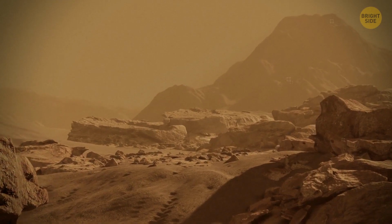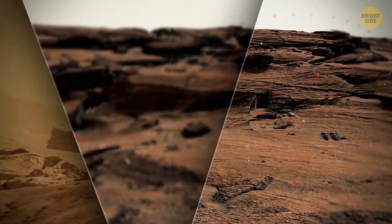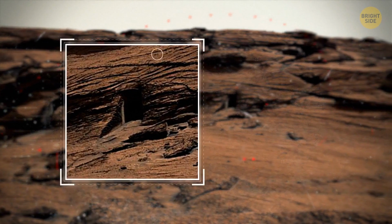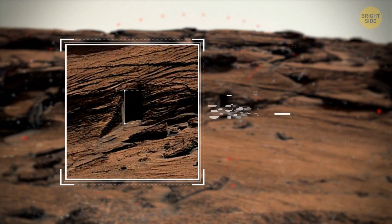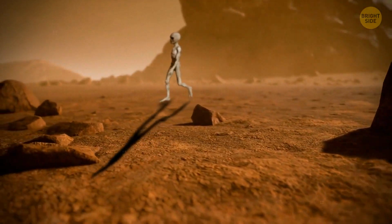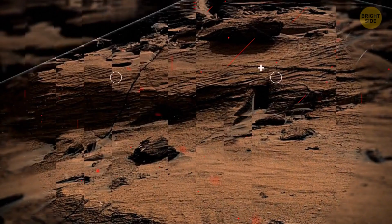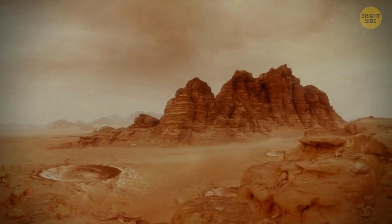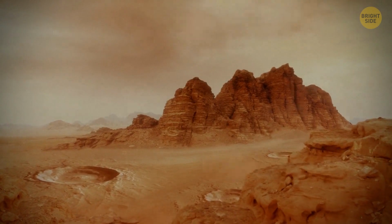They claimed that it was just a natural part of the Martian landscape. There are several clues that made them think it wasn't a real door. For example, it's tiny, a mere 3 feet high. But it might simply mean the Martians aren't that tall, you may object. But scientists keep insisting that what looks like a door is actually an opening in a rock created by natural forces, like winds and erosion.